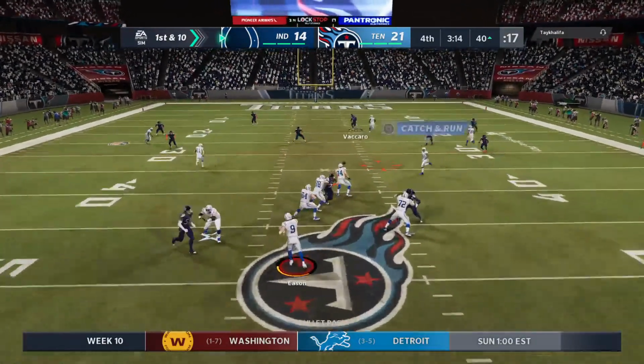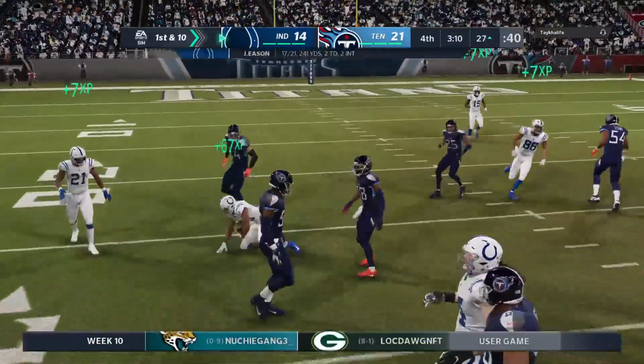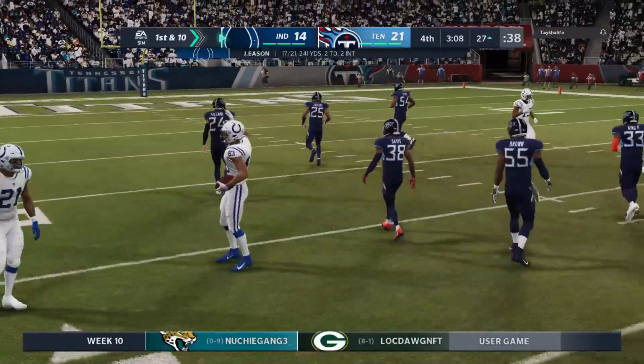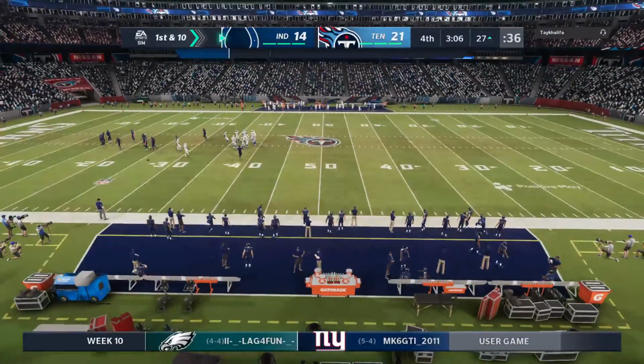They'll throw on first down with Eason. And that'll be complete to the running back, Gibson. And he works it past the 30, almost to the 25. Back-to-back nice plays, 12 yards that time and a first down.